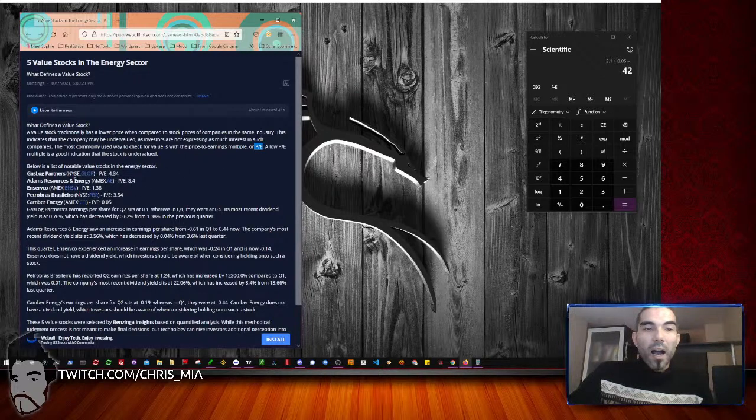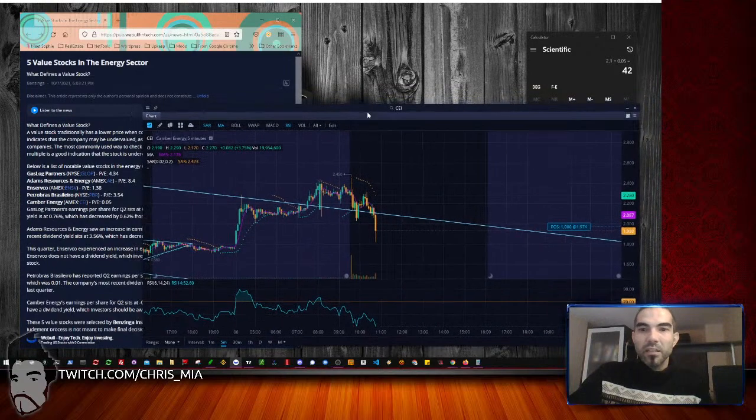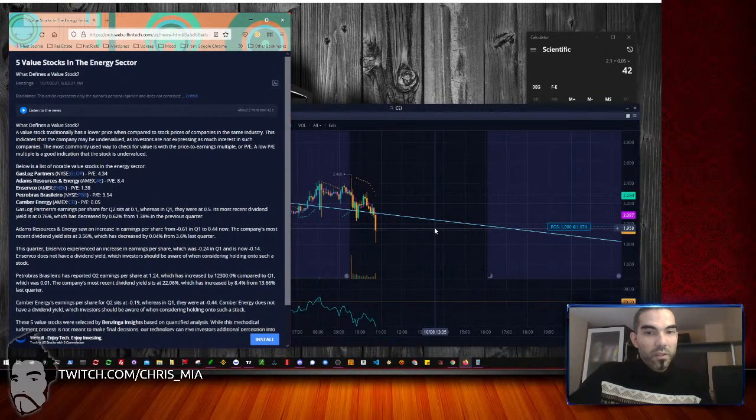So I see a couple here, Gaslog, Adams, whatever, but then Camber Energy, CEI, all right? Look at this very, very low value. Currently it's trading at about a $2 mark. It's readjusting, testing for a support down below in the 190 area. So we're looking at this location and debating whether this is a good value for the stock. Let's check our price earnings ratio.